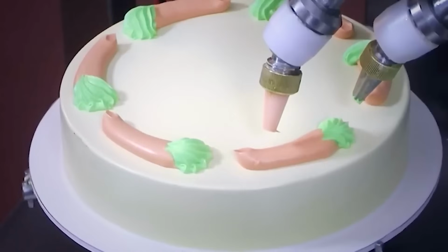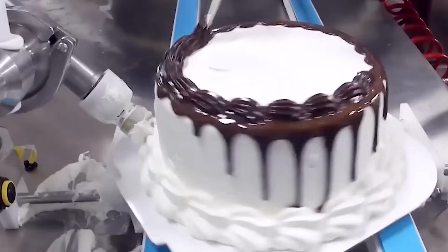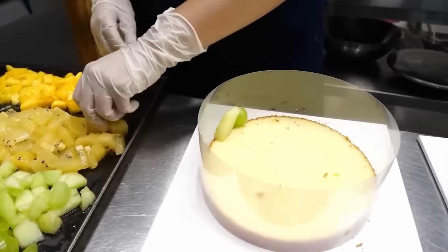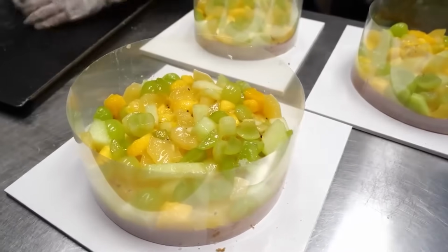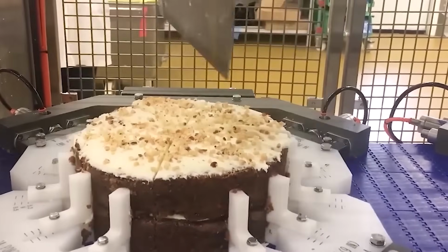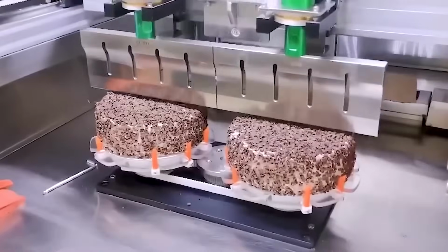Cakes requiring additional layers of decoration, such as fondant appliques or edible figurines, are assembled by skilled workers in specialized decoration zones within the factory. Final quality control checks are conducted before packaging. Cakes are inspected for uniformity in shape, frosting consistency, and overall presentation.